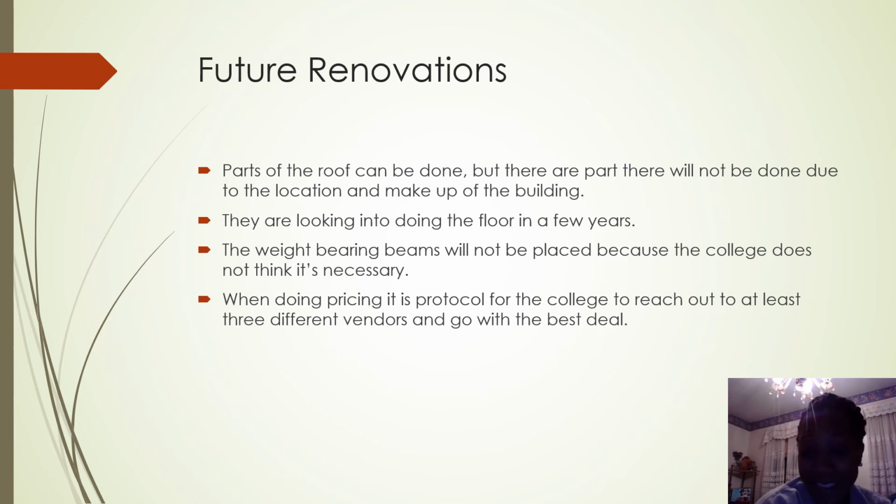They pull out the buckets when it rains. I see the buckets all the time when it rains. The other one, they're looking into doing the floor in a few years because, like I said, the rubbery part, they're looking at doing that. And the weight bearing beams, they say will not be replaced because the college does not think it's necessary. They think that they can make do with that.